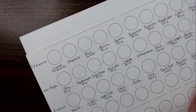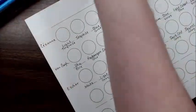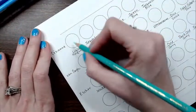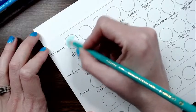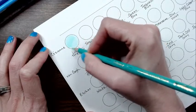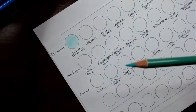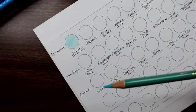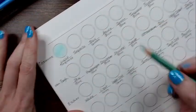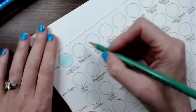All right. Now it looks like we're going to do some blues. So this is 10 shades of blue green, and this one is like a turquoisey type of box. So, light turquoise. Our colors are coming up, Pickle. Our colors are coming up. Go in there, go in there. Turquoise.